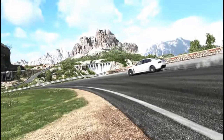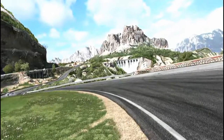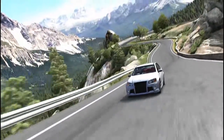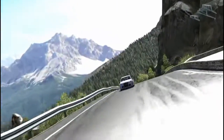It really is, especially for being stock. I had a great time drifting this car. It was very fun to drift. I highly recommend you try it out if you haven't, because this car, honestly, this car is just a blast.